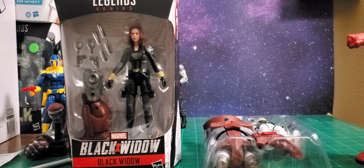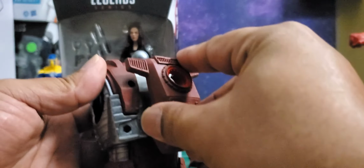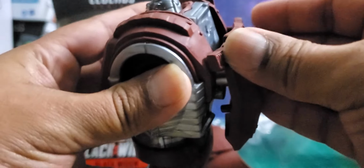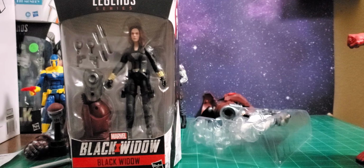So here we have that torso to Crimson Dynamo. And as you can see, it comes in four pieces. So this pretty much should just plug in here some type of way. Is it this way? Nope, that's way too high. So this should plug in. Let's not even worry about it. So we're going to get to that in its own video. I'm more than likely going to do that on its own.